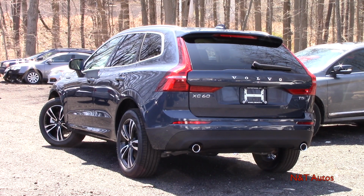You can then even step it up more to a T8, which is again the same engine, so the turbocharged, supercharged 2 liter inline 4, but with the addition of a plug-in hybrid electric motor. That produces right around 400 horsepower. Again, that is exclusive to all-wheel drive. And lastly, we have the same T8, but with the Polestar engineered tuning, which turns it up about 15 horsepower.